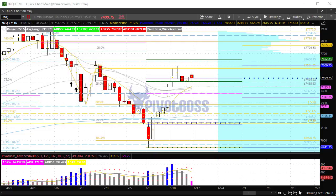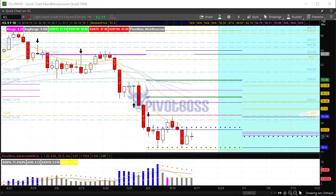All right, let's take a look at the crude oil chart. Here's crude oil. Obviously, this one had been on a clear path downward. We have 49.17 as composite VPOC down below. And the previous day we had the oil tankers that were attacked in the Gulf of Oman. That led to a big push higher in price.